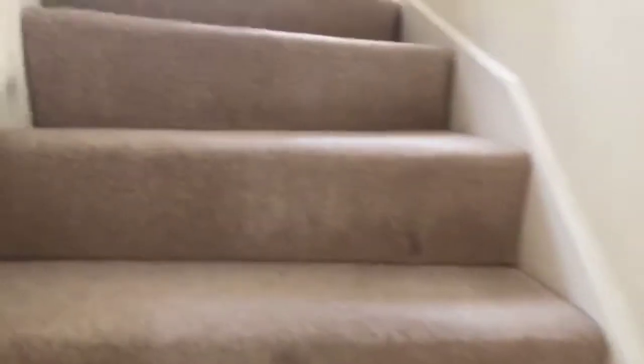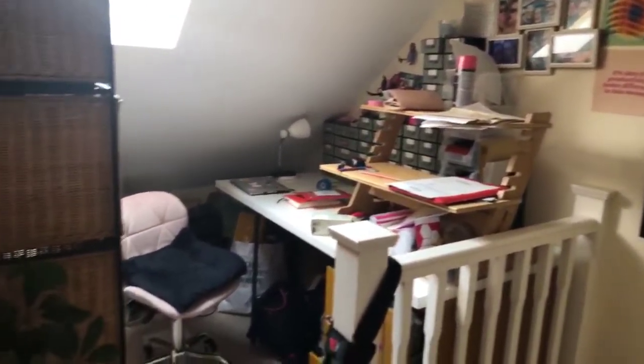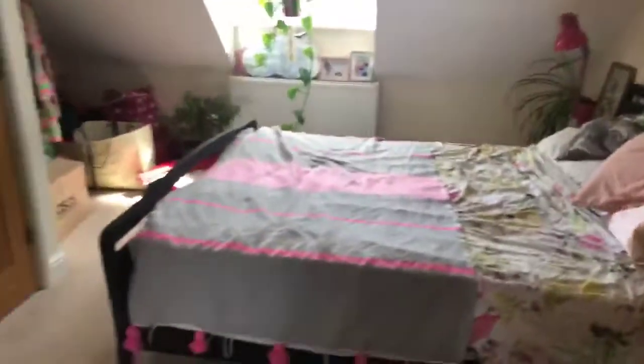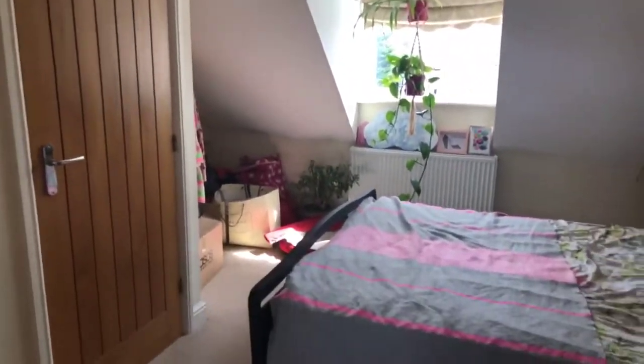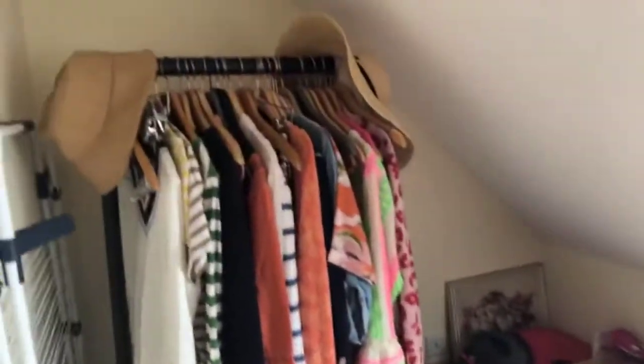Okay, so going up to the top floor, to the third bedroom. So this is the landing area, but the current tenant has made it into like an office area. So more than enough room to do that if you're working from home. So really good size room. Also got storage here. And even a recess here where you could put a hanging rail or a chest of drawers.